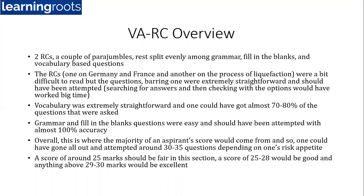Two RCs were present, and both were fairly long. Snap started reducing the length of its RCs some time back, and we had good half-page RCs or 1-page RCs at most. Today the RCs were slightly longer, 1.5 pages, and they were difficult to read. The central idea was not very difficult to understand, though. The first one was on Germany and France and how they have probably opposing views on the whole Eurozone crisis. The other was on the process of liquefaction: how do you use that methodology, what all things can you get from it, and how this sludge operates, and those kinds of things. So it was not very difficult.